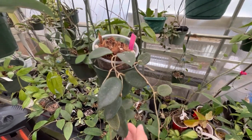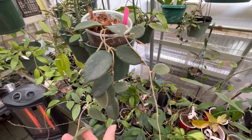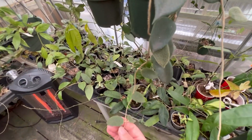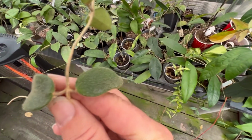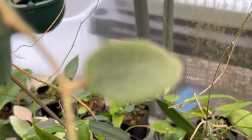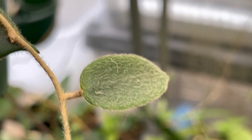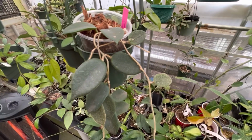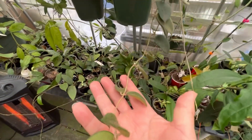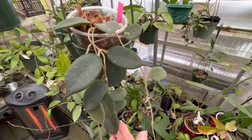And this little guy over here has always fascinated me because it's called Hoya affinis thomsonii, and the leaves are really pubescent even when fully mature. Let me see if I can zoom in on one of these leaves. They're like covered in felt, and it's really cute. It's kind of slow growing, and it looks like it has an umbel for me, so hopefully I'll get to bloom it soon.